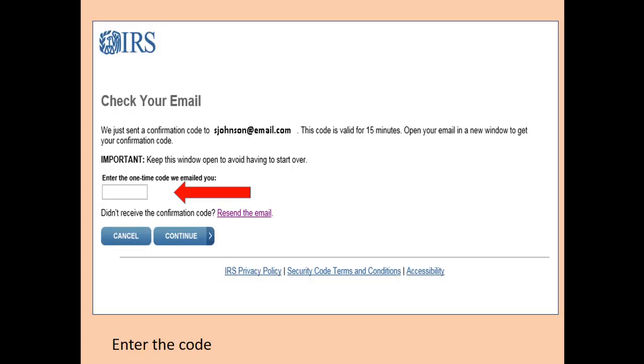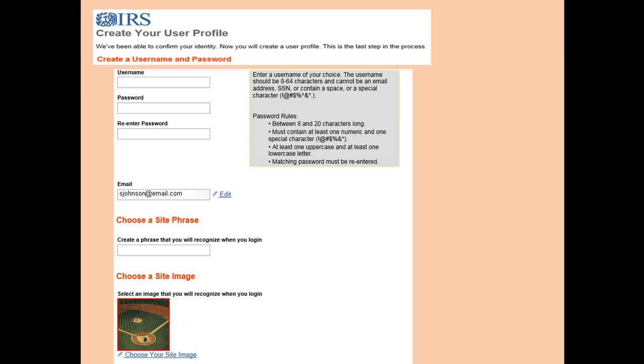The next step is to create your user profile. You'll be asked to create a username and a password according to the rules in the box on the right. You'll have an opportunity to update your email address, and then for your own protection to choose a site phrase and a site image so that you're sure when you log back in that you're talking to the IRS.